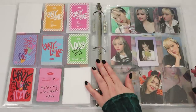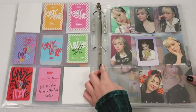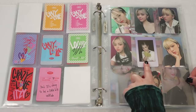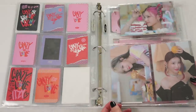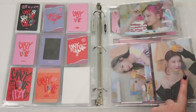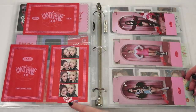But look at the backs. Is that not beautiful? Like my heart, right? But then these are some more Crazy in Love pre-order benefits. And this is the Shopee. This is Sonara. So cute. And again, the backs are everything. These are the Target postcards. This is my very first random Itzy pull of all time, so I'm very emotionally attached. This is another pre-order benefit.